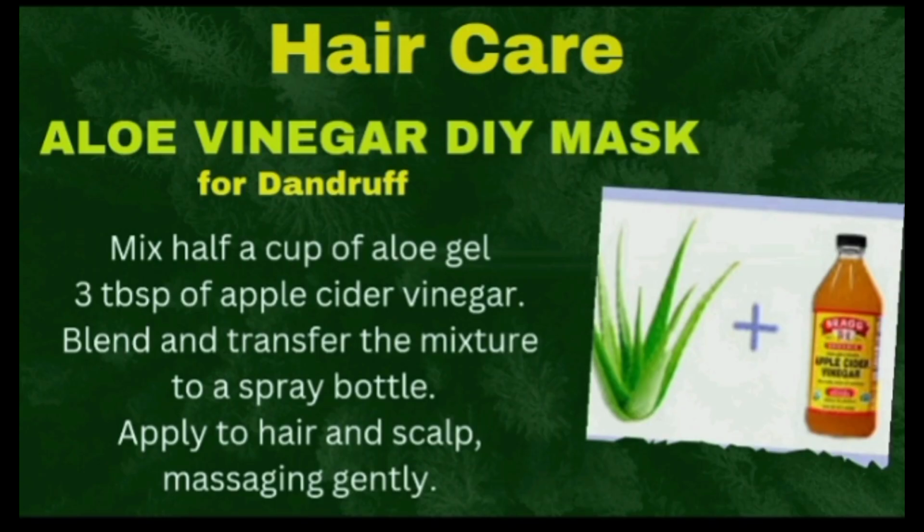Aloe vinegar DIY mask for dandruff. Mix half a cup of aloe gel with 3 tablespoons of apple cider vinegar. Blend and transfer the mixture to a spray bottle. Apply to hair and scalp, massaging gently. This recipe is effective for a flaky, itchy scalp.